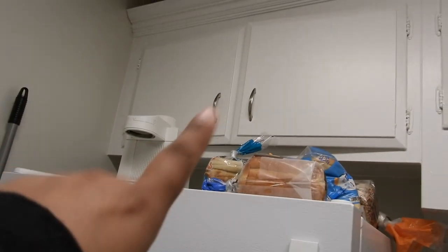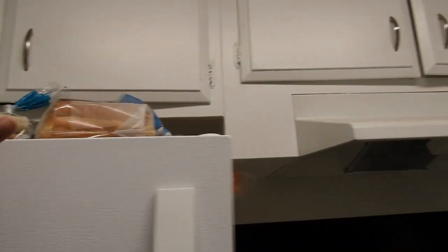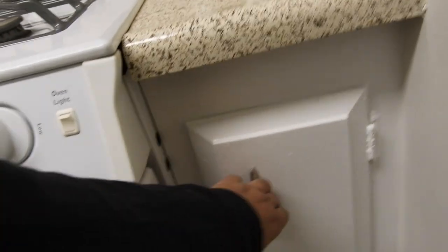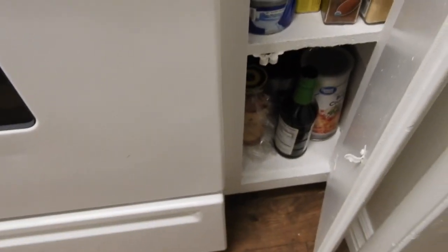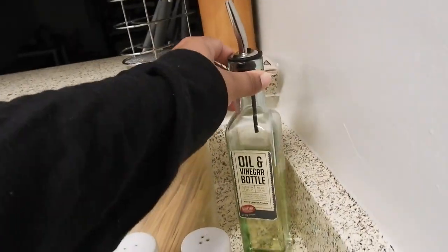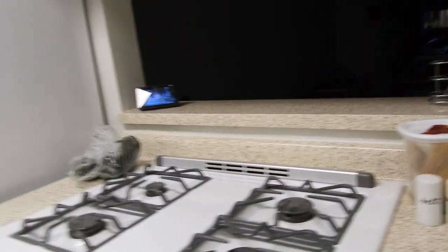Up there I have bottled juices and waters that we buy, and I just stock them up there. Up there, nothing. Up here, I got baking stuff and pastas and beans. Down here is my little seasoning section. I have yet to organize, you guys, okay? And then I have my first kitchen stuff, which is my oil and my salt and pepper. This usually goes there, but I used it this morning again. So that is my kitchen.